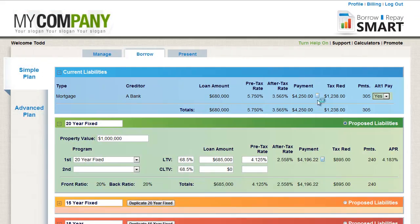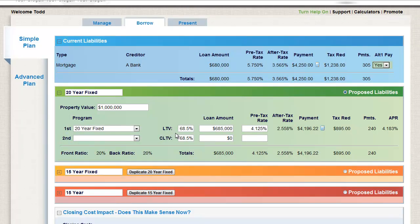I've got my current mortgage. You can see they owe about 305 payments right now. So they're already 4 or 5 years into this mortgage based on what they're paying today. But what we wanted to solve for is, what could they get based on their current payment.